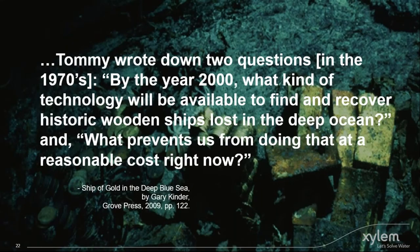So one more quote from Gary Kinder's book. Tommy wrote down two questions, and this was in the 1970s. By the year 2000, what kind of technology will be available to find and recover historic wooden ships lost in the deep ocean? And what prevents us from doing that at a reasonable cost right now? So it's now 2021. The technology is out there to address water loss. I think, what's keeping us from doing that today?